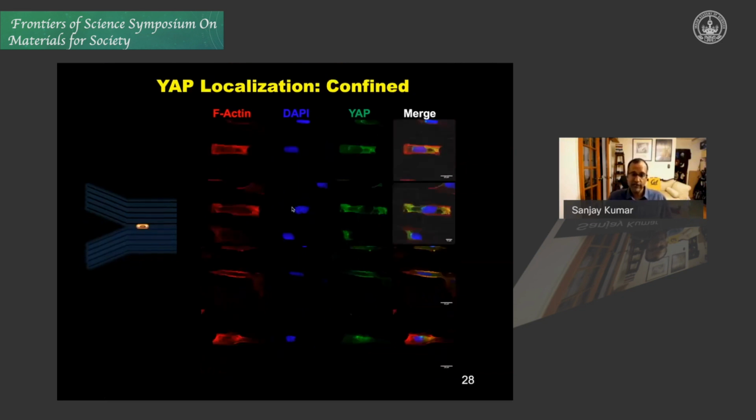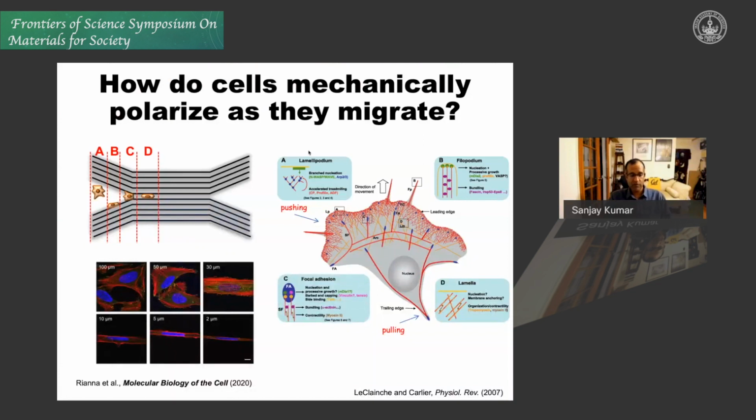However, as the cells enter the channel and soften, which we demonstrated by AFM, this is accompanied by expulsion of YAP from the nucleus. So we no longer see nuclear localization of YAP, consistent with the idea that the cells are softening, and also suggesting that the softening is functionally important because YAP is a transcriptional coactivator and has been known to activate a set of genes responsible for the stiff gel phenotype. So this work was published in Molecular Biology of the Cell just a few weeks ago, if you're interested in reading more about it.